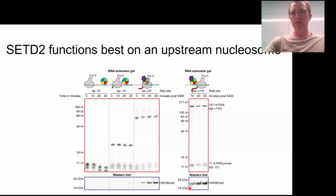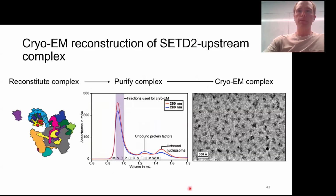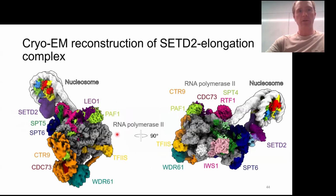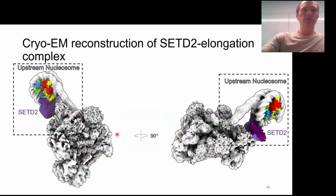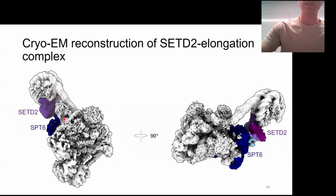We then wanted to understand this further by once again turning to cryo-EM, where I have the transcription elongation machinery. Now a nucleosome is placed upstream relative to that transcription machinery, once again with SETD2 present, purify the complex, and then visualize with cryo-EM. And once again, we're left with RNA polymerase 2 with all those different transcription elongation factors. But now in the upstream position is an upstream nucleosome. And on that upstream nucleosome, we have SETD2 bound. And excitingly, SETD2 is actually binding directly to SPT6.